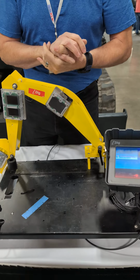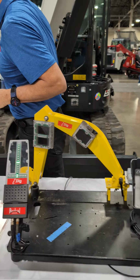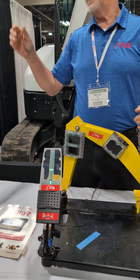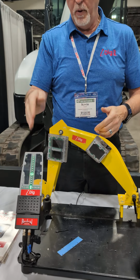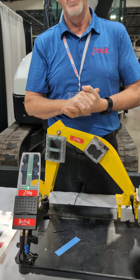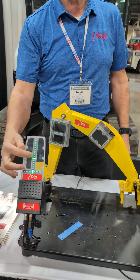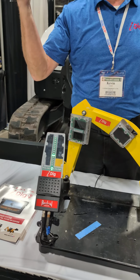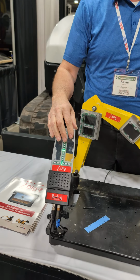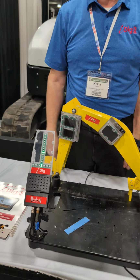When I'm operating the system, we put this on the side window. So instead of having to look here, look here, look here to know where grade's at, we put this in our line of sight out to the bucket. I can define what each of these LEDs represent. I think I've got it at about 2 inches on this, but you can set it to a foot, half a foot, 8 inches, decimal feet, whatever you want.